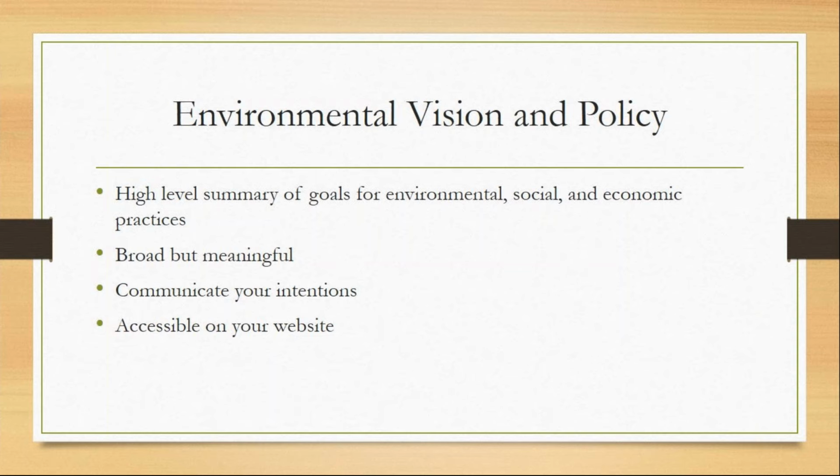It communicates your intentions as a company and what you want your environmental impacts to be, and social impacts and financial impacts. And you can also have this accessible on your website so your customers can see that you're trying to become more sustainable.